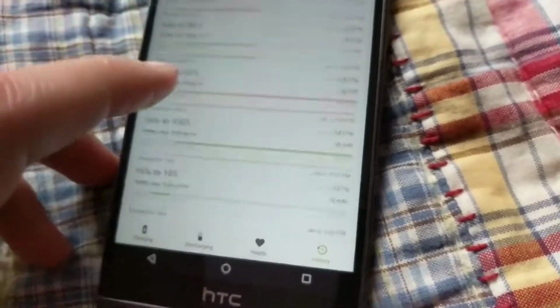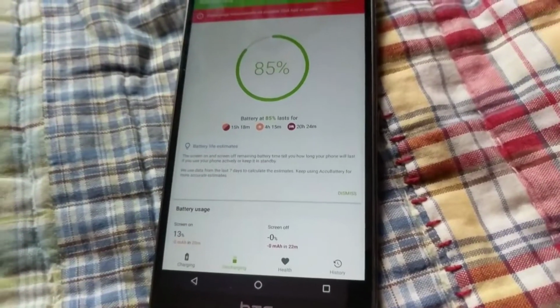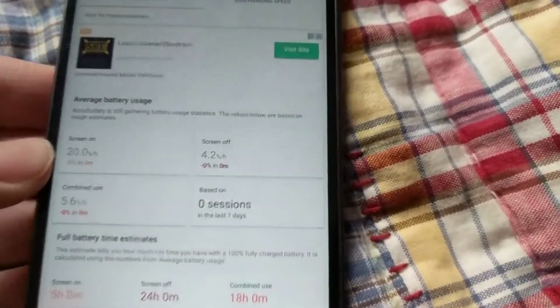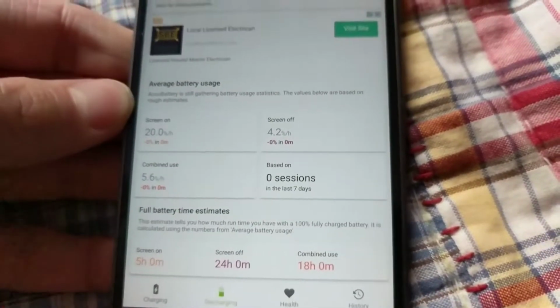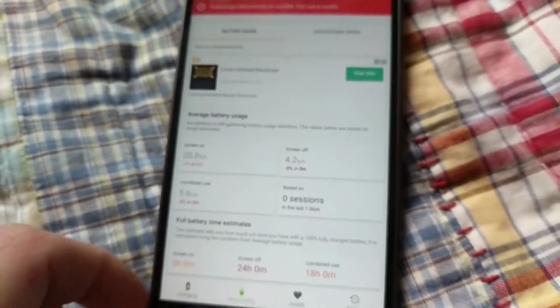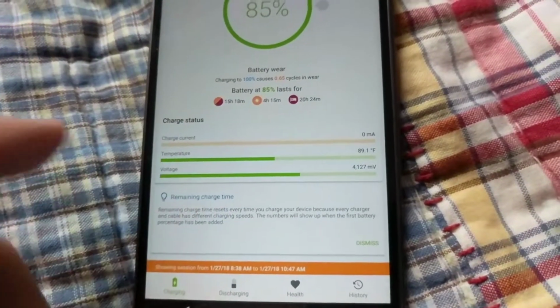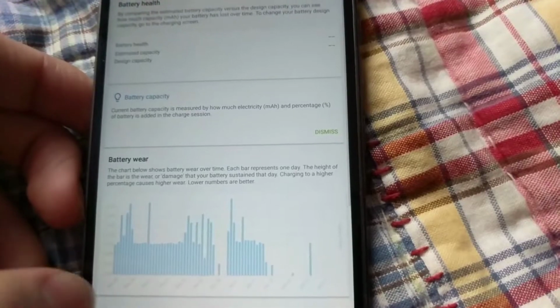But overall, it was definitely usable. It made it through the school day, which is good. After the school day, it was around 20%. I'm normally at school for like 7.5 hours, something like that. So, I mean, it got the job done. I never really needed to charge it, but when I got home, I had to plug it in, otherwise it was dead, basically. But battery life is pretty good, honestly.